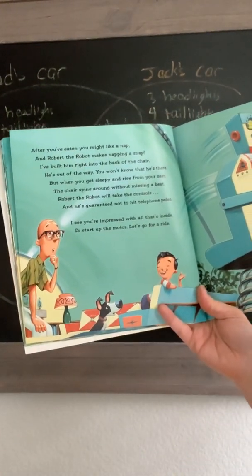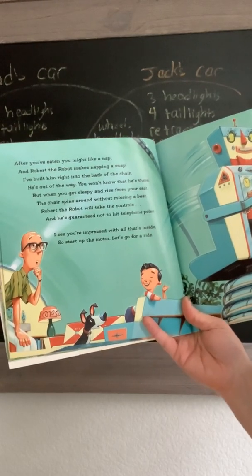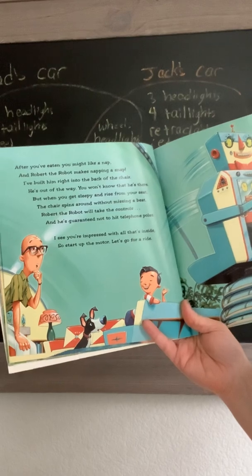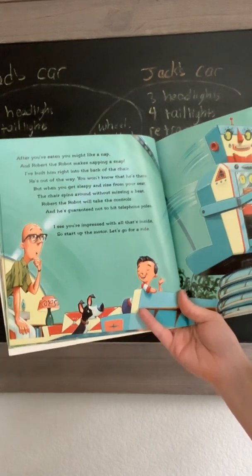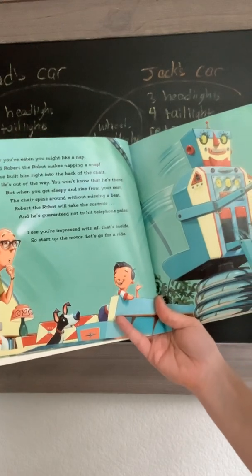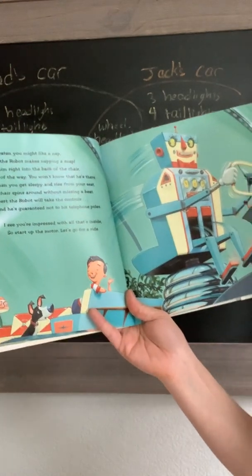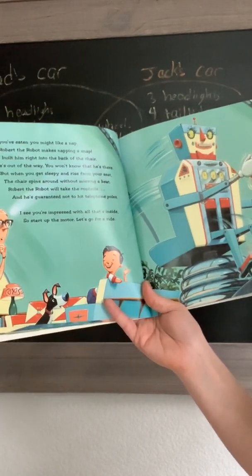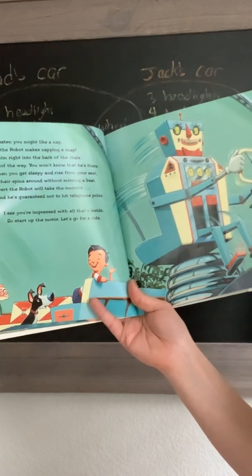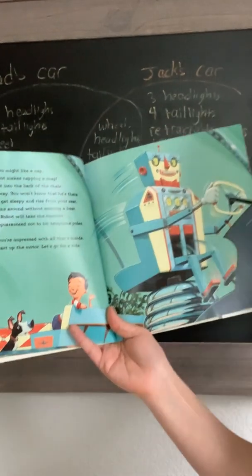After you've eaten, you might like a nap, and Robert the robot makes napping a snap. I've built him right into the back of the chair. He's out of the way. You won't know that he's there. But when you get sleepy and rise from your seat, the chair spins around without missing a beat. Robert the robot will take the controls, and he's guaranteed not to hit telephone poles. I see you're impressed with all that's inside, so start up the motor. Let's go for a ride.